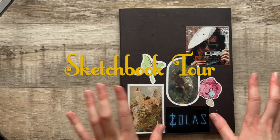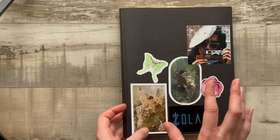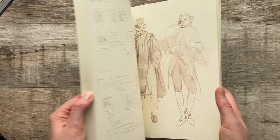Hello, and welcome to another sketchbook tour. In this episode, it is my absolutely ugly sketchbook. This is a Strathmore, just regular drawing sketchbook, I believe. Not the wirebound one, but the actual bookbound one. And it's quite an interesting array of drawings I have to share with you.